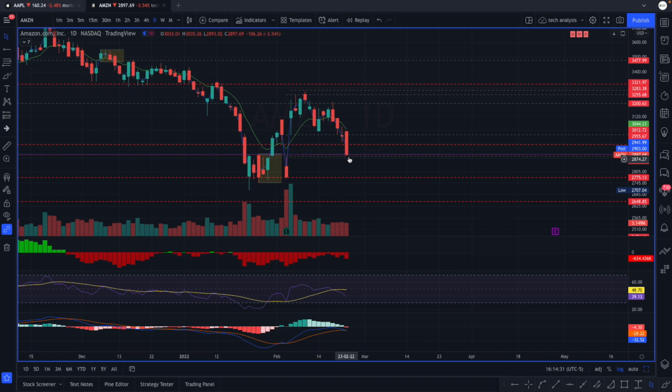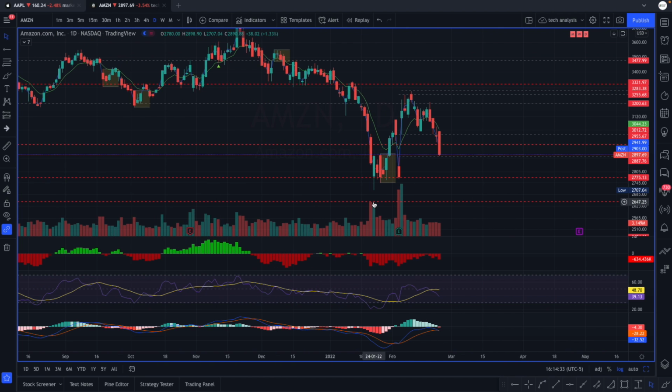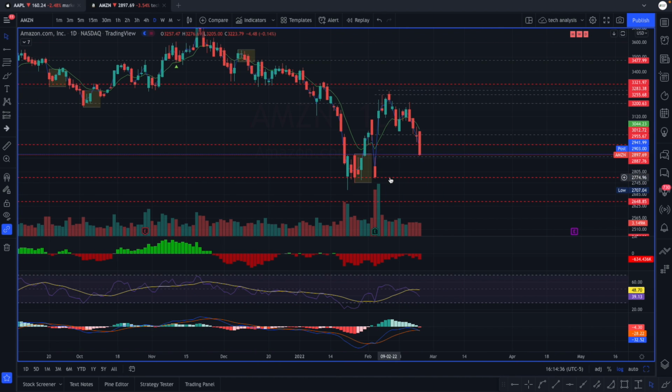So this is a good fill of the gap, and we can start to see if we can get a bounce to the upside here. If not, we can have a further move to the downside, right? With Amazon, a big level is right here, 27.74, and 2,700.